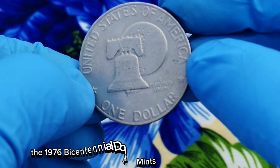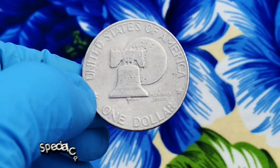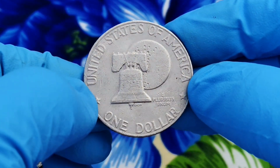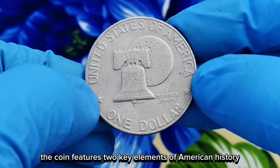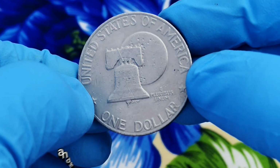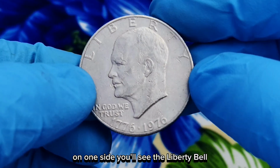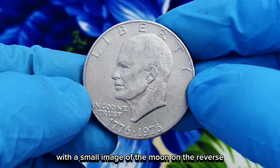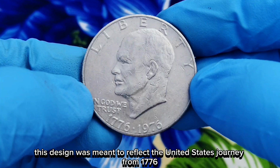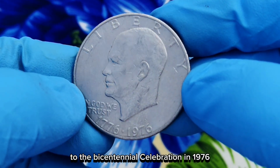The 1976 Bicentennial dollar coin was created as part of the U.S. Mint's special coin series to celebrate America's 200 years of independence. The coin features two key elements of American history: the Liberty Bell and the moon, a symbol of both independence and the country's technological advancements. On one side, you'll see the Liberty Bell, with a small image of the moon on the reverse. This design was meant to reflect the United States' journey from 1776 to the bicentennial celebration in 1976.